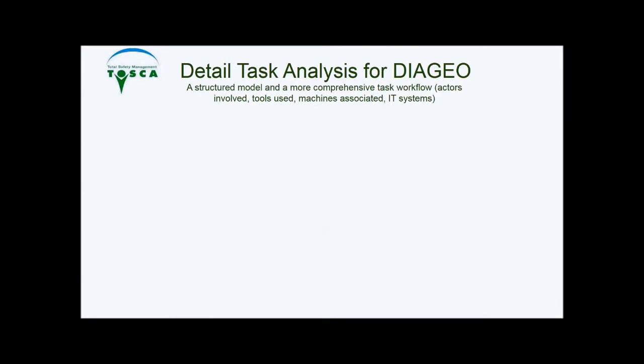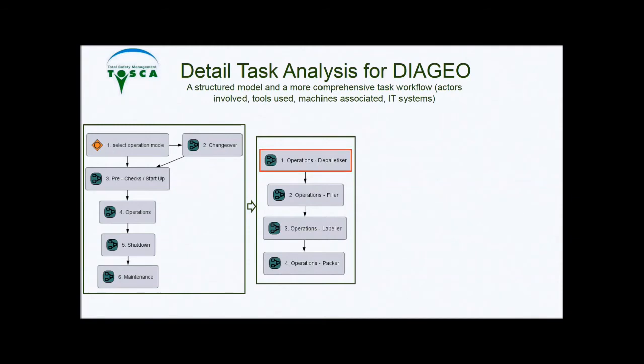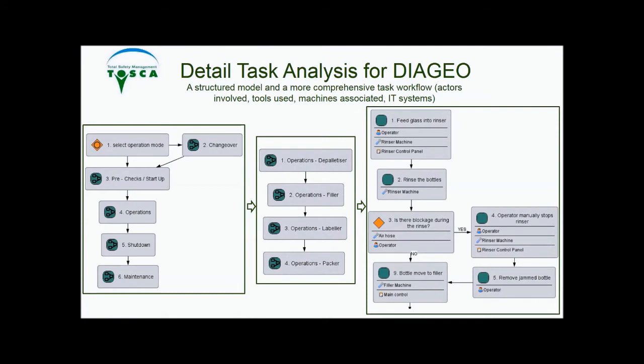Regarding Diageo, the analysis of Sheridan's line or line 6 was divided into 5 activities: changeover, procedure used depending on size of the bottle to be filled; pre-checks or startup; operations, shutdown, and maintenance. Once you enter each of these activities, it is possible to analyze the tasks for each area of line 6: depalletizer, filler, labeler, packer. Considering these new activities, the number of tasks for the Sheridan's line have increased dramatically, from 54 in the previous analysis to 322 tasks, obtaining results almost 6 times more than a previous analysis.